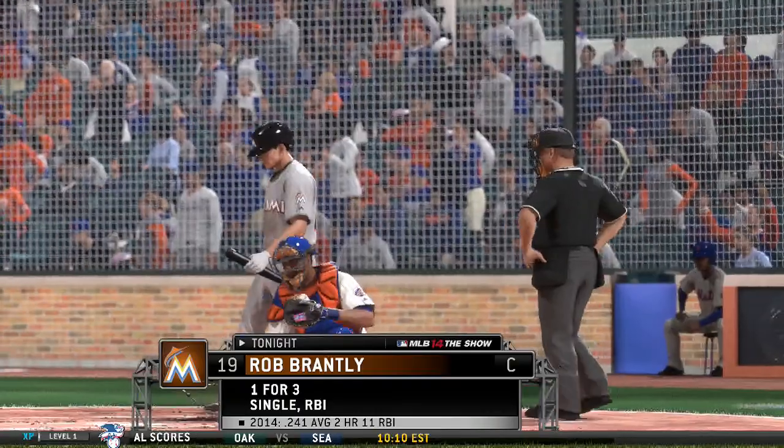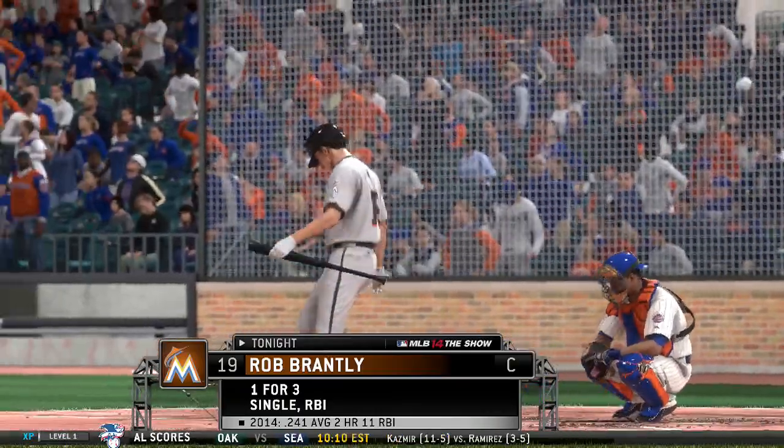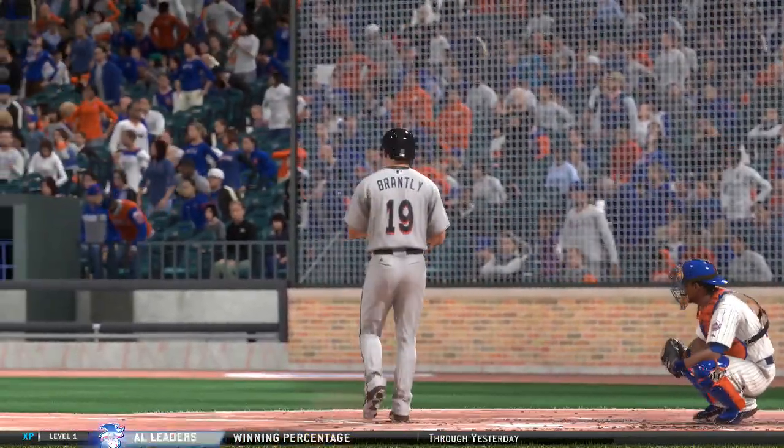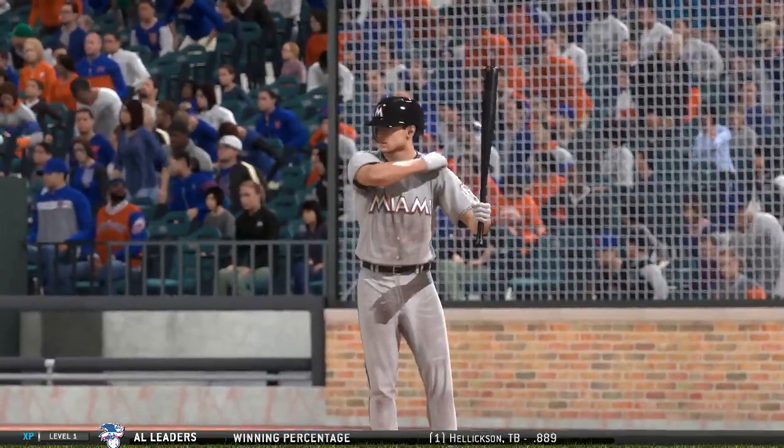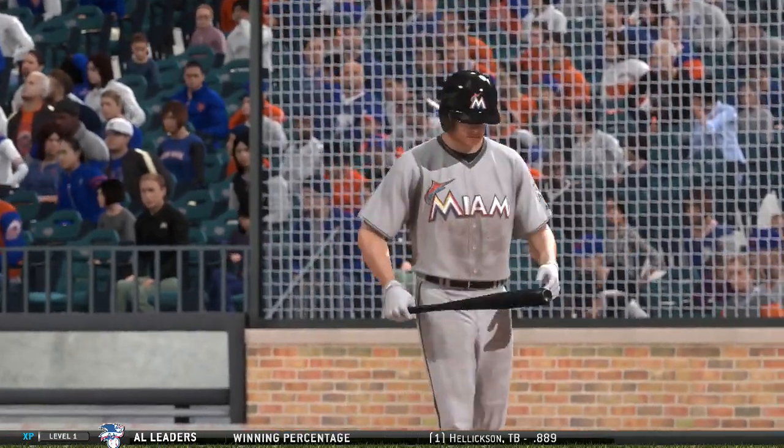Rob Brantley will stand in now with 2 away, and it's back to the drawing board here following the double play. Yeah, and that was the 3rd of the game so far, and it's going to be really hard to win when you're just giving away outs like that.